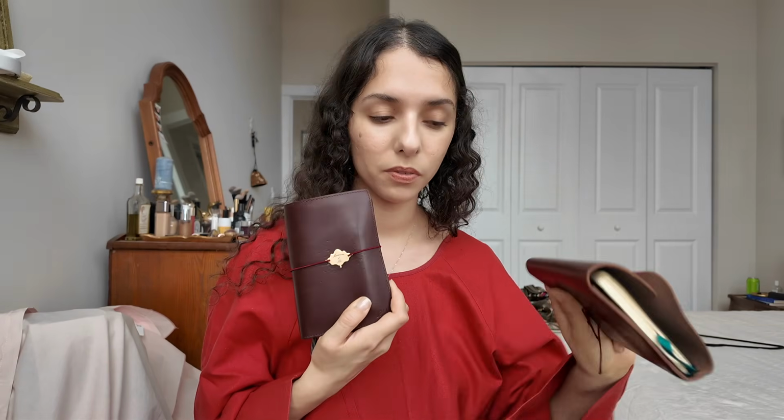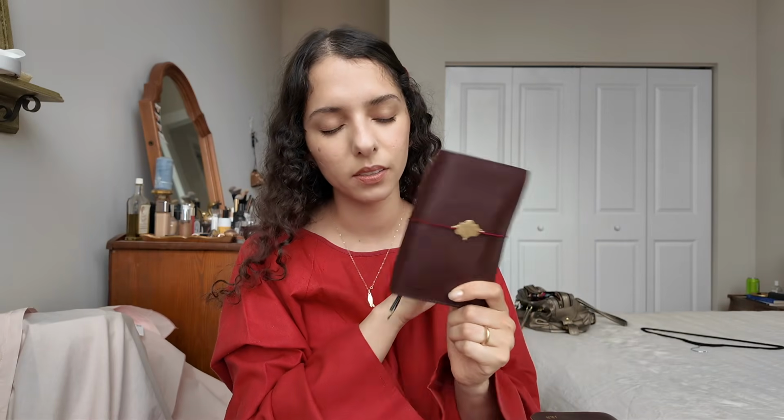So after a few months of using this, I asked Paper Republic if they would send me their version of the portfolio, the small one, because I was so in love with my big one that I was like, let me try this one. And I love the color as well. They were so nice to send me this, and I love it. I've been using this for like 6 months now, and this is my everyday baby. I use it every single day, everywhere it goes with me. I have never missed a day of using it. It's my whole world right here.